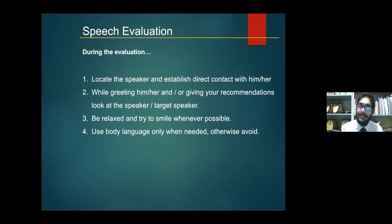Always first locate the speaker and then establish eye contact, because you have to talk to the speaker as well. When you're giving that recommendation, it's always important to know where your speaker is and then establish that eye contact, because you're not giving the recommendation only to the audience, but especially to the speaker. And when greeting, you have to greet the speaker as well.